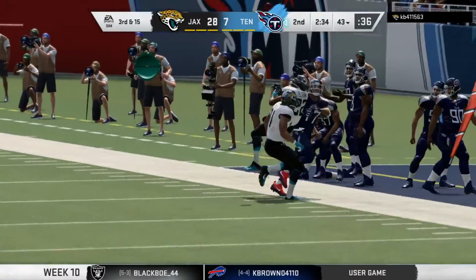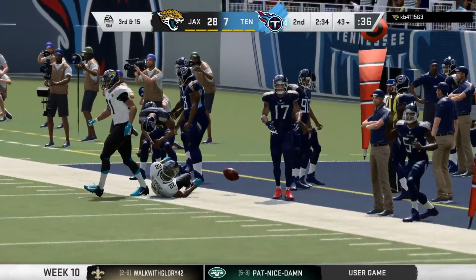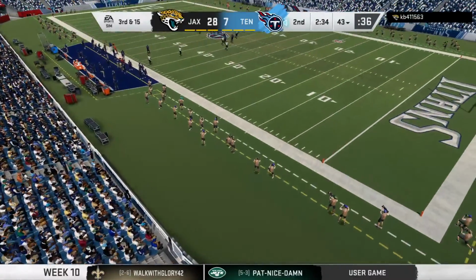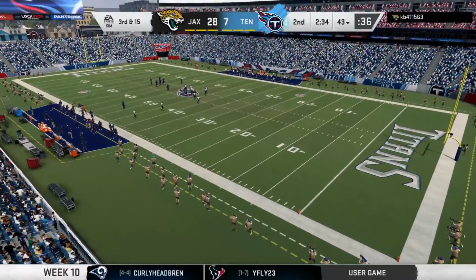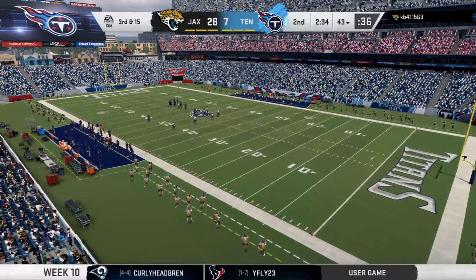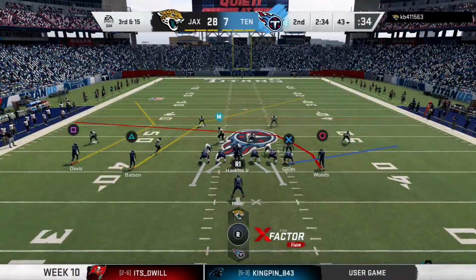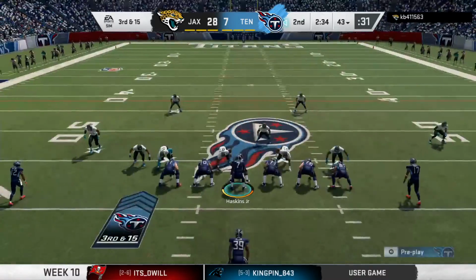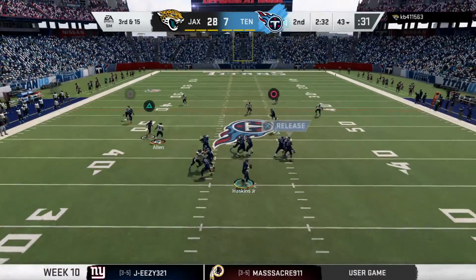It's 3rd down. Some of the fans here don't seem too happy about what we've seen in this first half. No, not at all, and I understand why. They've looked lethargic, out of sync, and it shows on the scoreboard. An incomplete pass on that last play, and that means they'll need to come up with something here on 3rd down. Now it's Haskins.